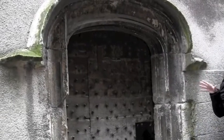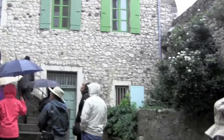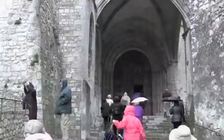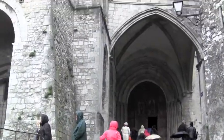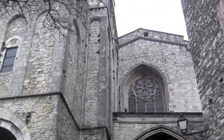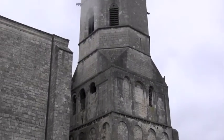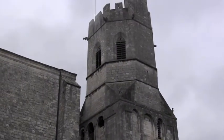This old door is more than 500 years old. It's oak, protecting against the tears which fall from the sky. This was the gate into the religious area. So we're going into the cathedral here. The Cathedral of St. Vincent. This is the bell tower, and it's completely separate from the church.